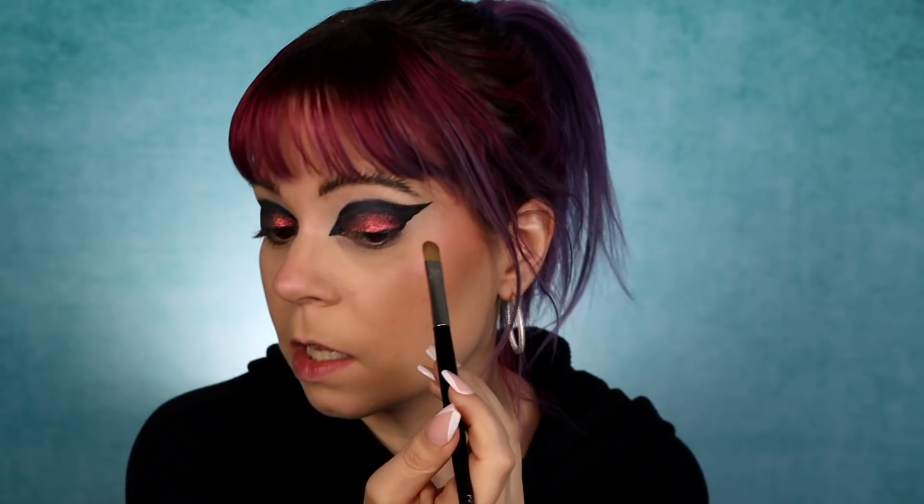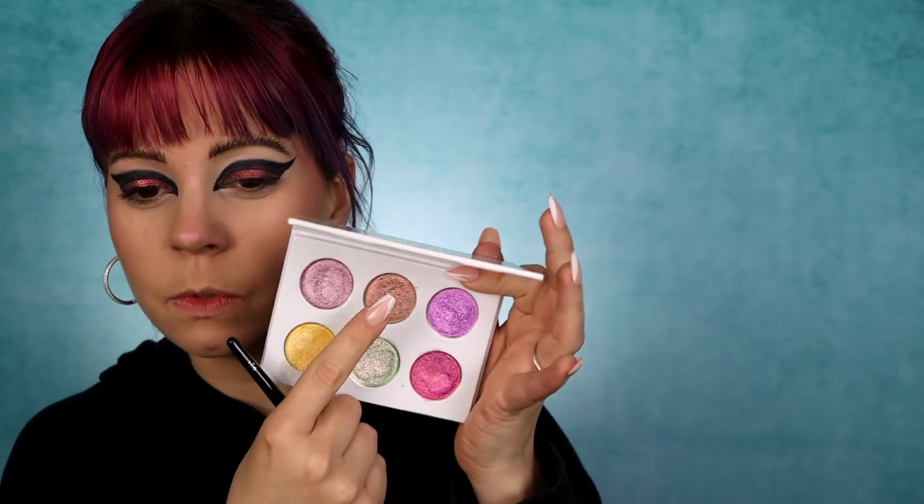There's a couple of shades that are a little bit chunkier, but not in a bad way, but they do perform a little bit better with the glitter primer. The one that I'm using right now is super smooth, as you can probably tell, and it's just going on the eye so effortlessly and is really easy to work with. So I guess for the up top shade, I'm gonna use this one.